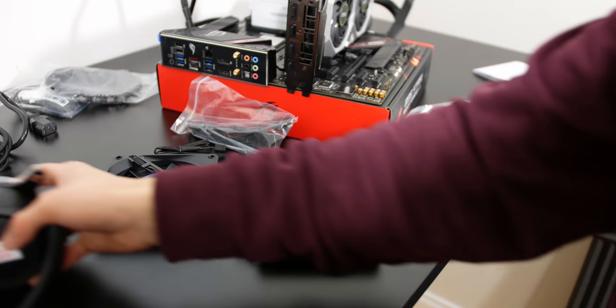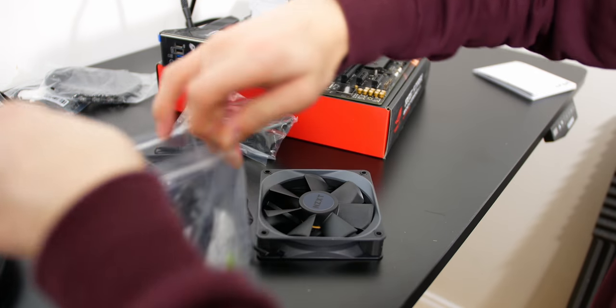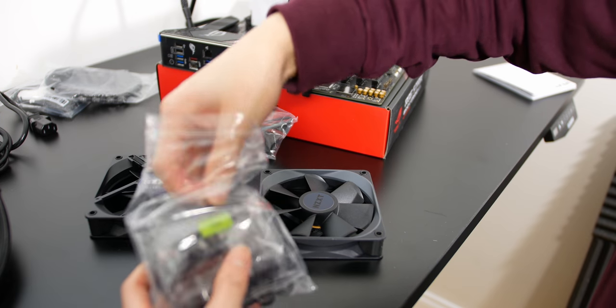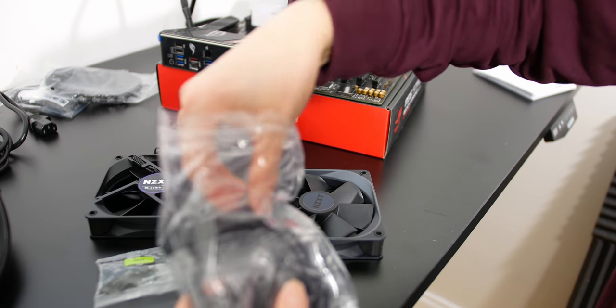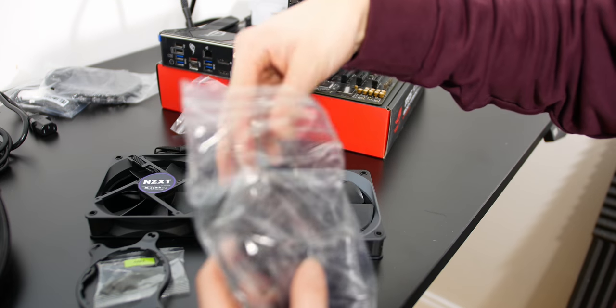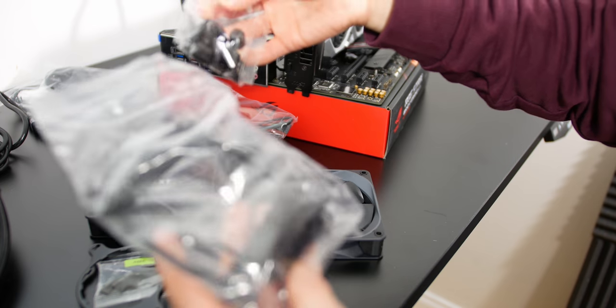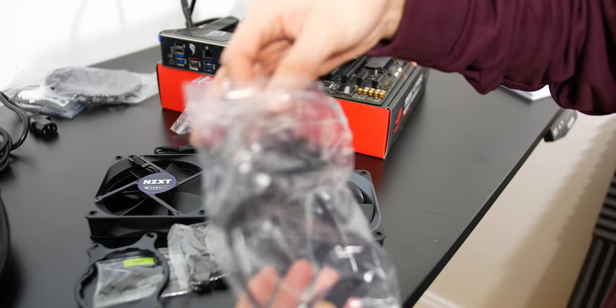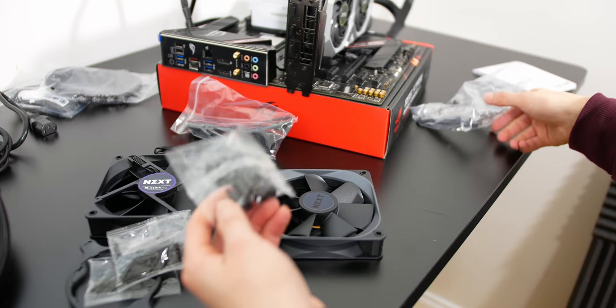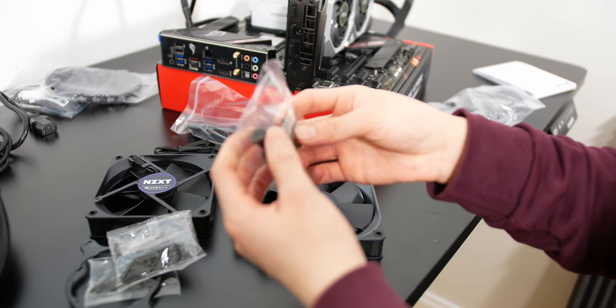And so yeah, let's get the AM4 bracket because we are using an AMD system. So we have to use these AM4 standoffs as well as these AM4 brackets for the cooler. And you also need some screws and these nuts.